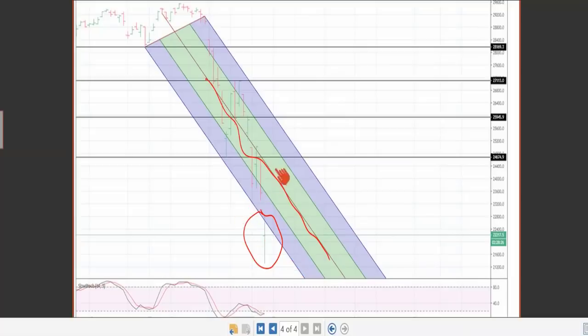Because what's happening right now is people trying to switch sides. It's obvious it's going to be the downside. So basically all the momentum, all the money's going to the downside. So if you're buying, this is not a market I would buy into.